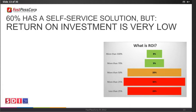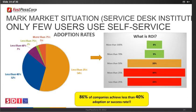SDI then asked these companies what the problem is. The circle shows that the orange and the blue together combine to 86%. They managed to convert less than 40% of password calls to self-service. The remaining 60 to 100% still called the service desk. And of course, in that case, companies shouldn't have implemented a self-service solution. So what this shows is that self-service doesn't just come in and work by itself.